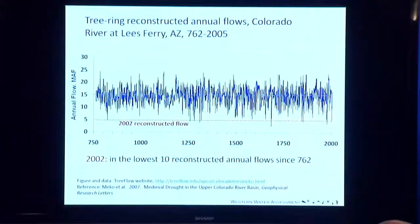And then here's our full reconstruction, going back to 762 AD. Again, like I showed with that Green Mountain Reservoir chronology, it's using both living and dead trees to get back that far. And so here we're looking at the annual flows, and keep your eyes on this lower end, these low blue bars pointing down. So here's the reconstructed flow for 2002, which is very close to the observed flow at about 5 or 6 million acre feet. We go back in time, and we can still see about 8 years that are lower or in that ballpark. So 2002 is in the lowest 10 reconstructed flows in this 1,200 plus year period.